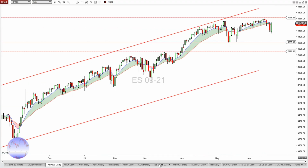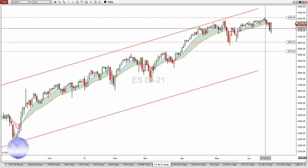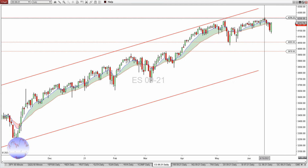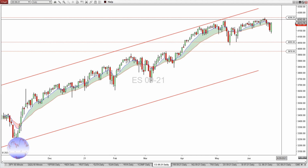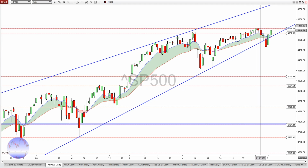If we switch over and take a look at this E-mini S&P 500 futures chart, the ES, this is the level that I'm talking about here, this 4258. This high was made on June 15 during the Globex trading session. So this right here is telling us to expect the S&P 500 to come up and put in a new all-time high.